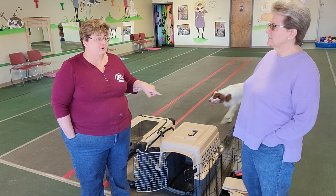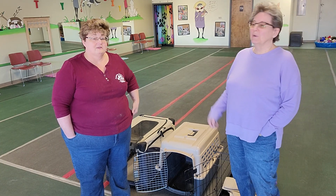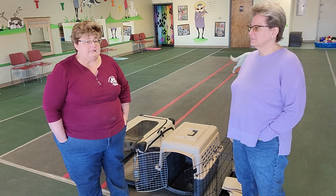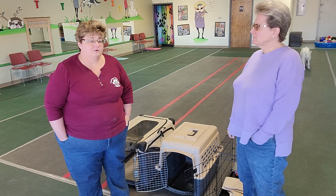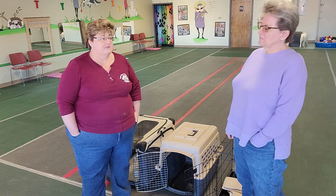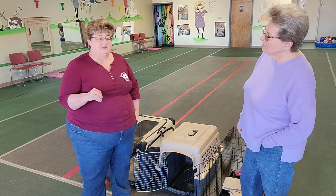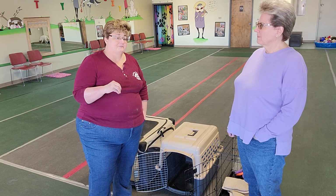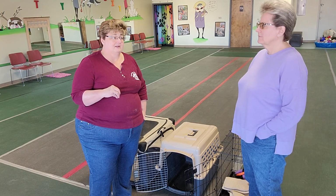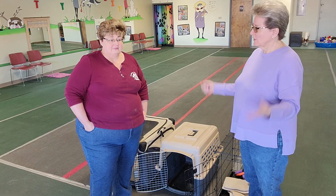Yeah. And they all have their own crates, and they know which crate is theirs, and they don't go into each other's crates. Mine are interchangeable. No, mine all have their own little home, and that's where they go, and they absolutely adore it. I started crate training my dogs as soon as I got them. Yeah, and I think it's really important. And that's for puppies or rescue dogs that are older, adults or whatever.